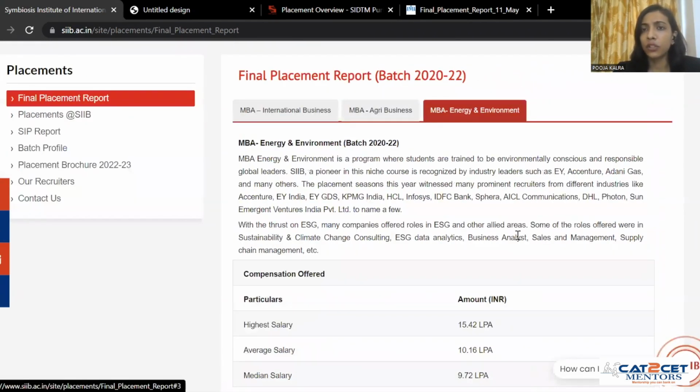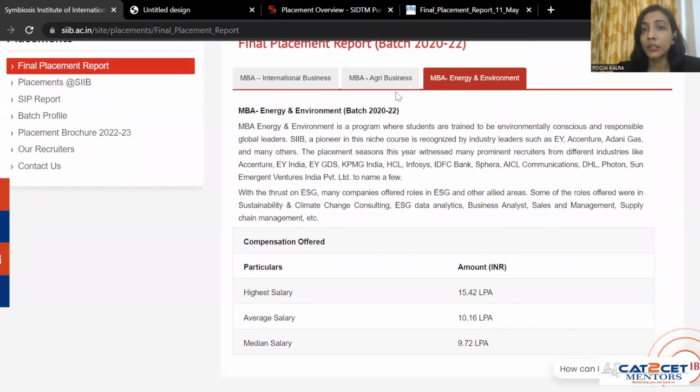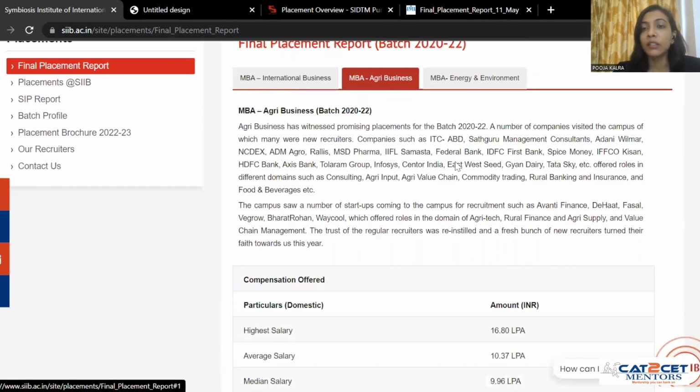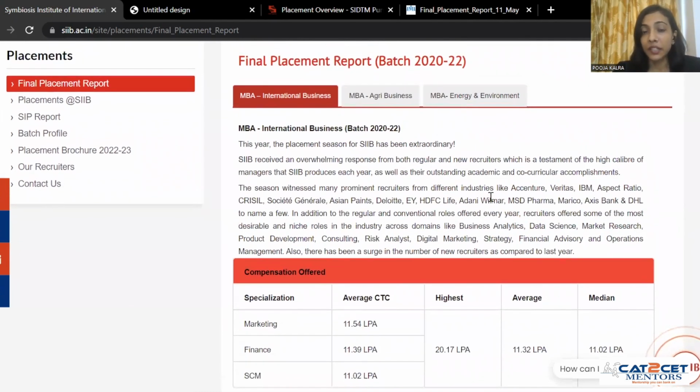I think the same goes for Energy and Environment. And again, looking at the packages, it may be a little disappointing, but the diversity of the companies that are coming is quite impressive. For example, Crisil is a finance company. Then we have Deloitte, which is a consulting company. EY is also a consulting company. Asian Paints is an FMCG company. We have also companies coming in from retail. So that is something that is really, really impressive about SIIB, the diversity of companies that it brings on board.